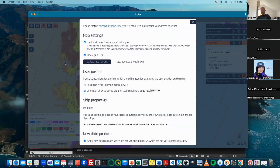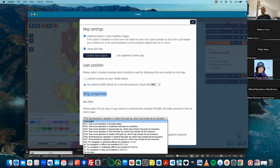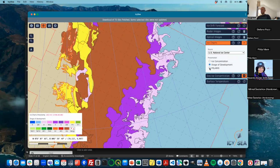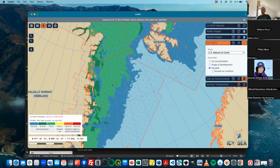and you can go to the settings menu and have the ship properties part down here, and you can select the ice class of the vessel that you are operating. So, for example, ships from Hapag-Lloyd operating PC6, Commandant Charcot, Conan, they're operating PC2. I'm going to switch to PC2 now. I close the settings menu. I can now open the Polaris risk index chart for a PC2 vessel in the Arctic.